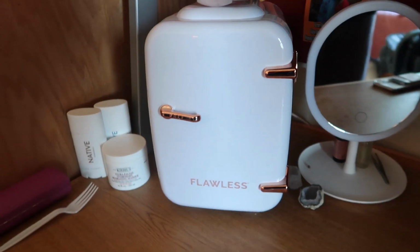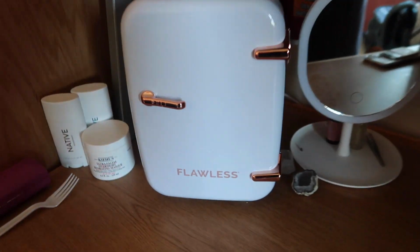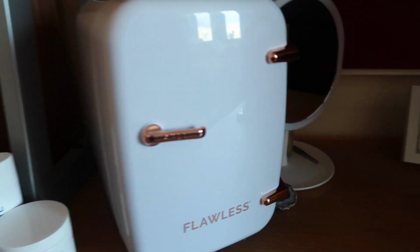Hi friends, so I'm gonna be doing the rest of my skincare routine. For those of you that are experiencing a really cold winter, my skin is so dry that I can hardly smile because it's pulling my skin. I will give you guys a tour of my skincare fridge and everything inside of it, so I'll insert that here. Hi guys, so I wanted to give you guys a little fridge tour, skincare fridge.